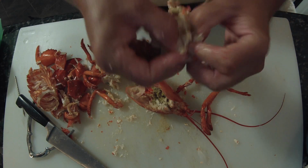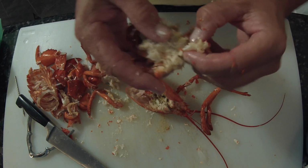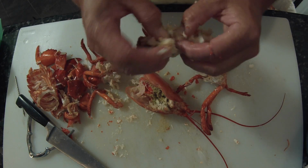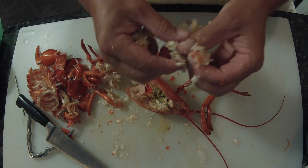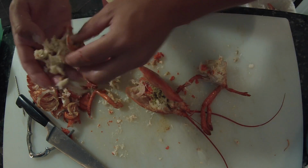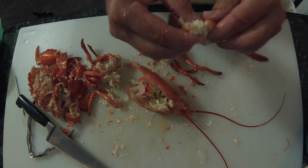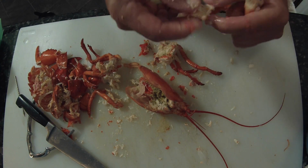Now, I've always told my kids, never order lobster in a restaurant for two reasons. One, it's too expensive. And two, you can't look cool eating it, because you are just going to make a mess all over the place. And it's good and it's tasty, but if you're on a date, you're going to look like a slob. So save it for a Sunday afternoon on the deck.